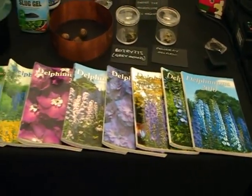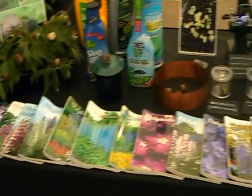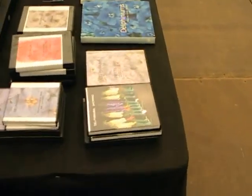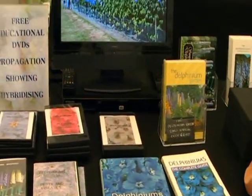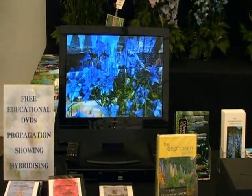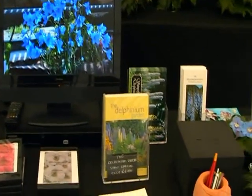Delphinium Society yearbooks, for people who've been around for a while. And the free educational DVDs we give away. The Society DVD we play here, just to show people what's available.